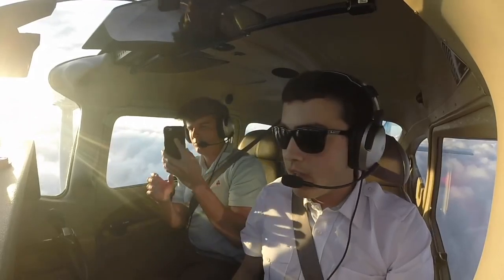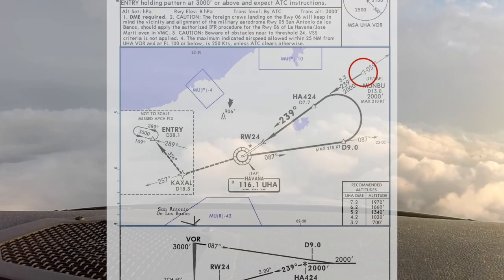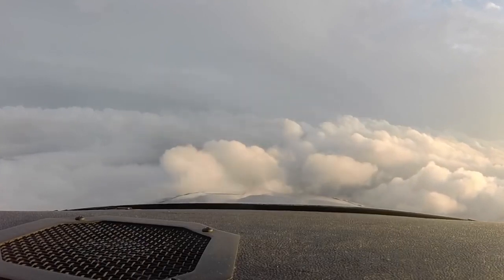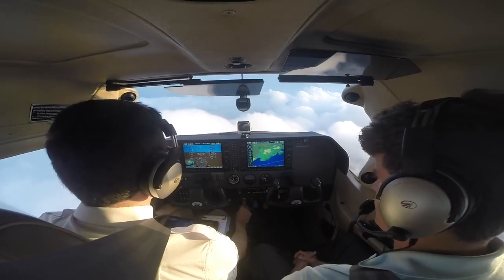We are descending down to 3,000. We're direct to Moonbu now. Throttle back a bit more. So we're direct Moonbu. I'm opening up the VOR 24 approach plate. Slow down to maneuvering speed as well.